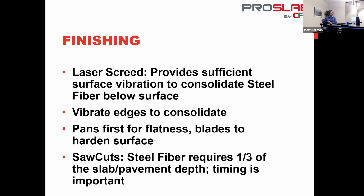And then as Larry mentioned, it is critical that on a fiber reinforced slab, and specifically on a steel fiber reinforced slab, that you cut that slab 1/3 the depth. So if you're at 6 inches, you're at 2 inches. If you're at 7, you're at 2 3/8. If you're at 10 inches, you're going to be 3 1/3 inches deep.